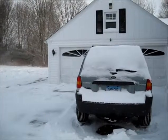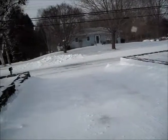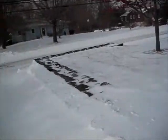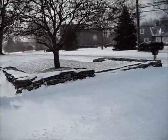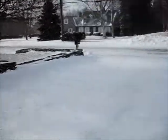Major snowfall here in southeast Connecticut. It started snowing about yesterday, and it's still kind of snowing. We got a fair amount of snow. Forecasts were calling for like 12 to 18 inches. I'm not sure really how much we did get because it's all been blowing away. Because we got, I think last night, some 50-mile-an-hour gusts.